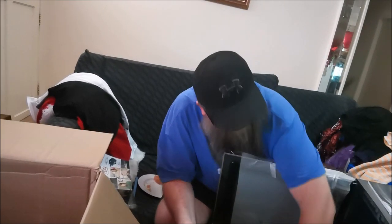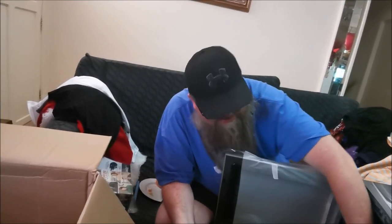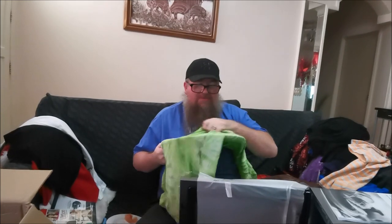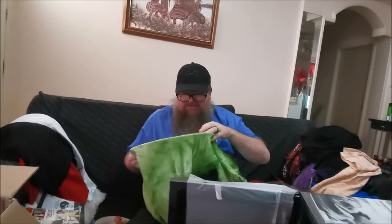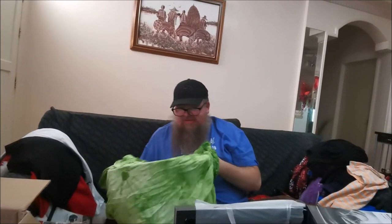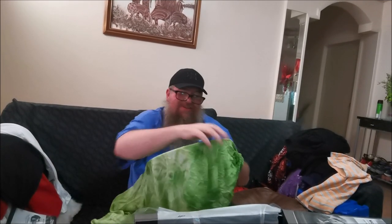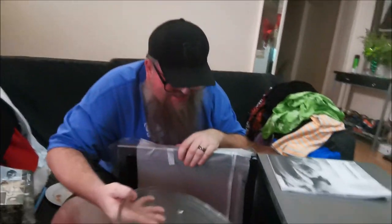This is one of my wife's dresses that I wrapped up the tray for the microwave in, if I can get it out. What in the world is up there? I guess that's how I put it in. But that's it out of this box.